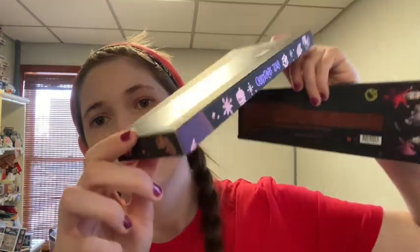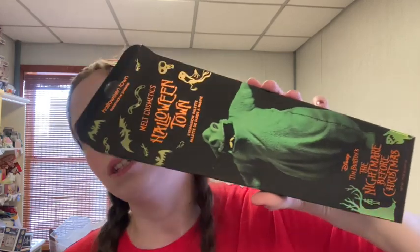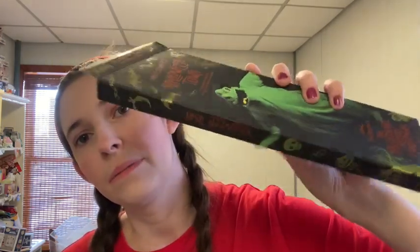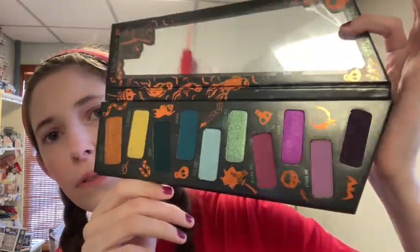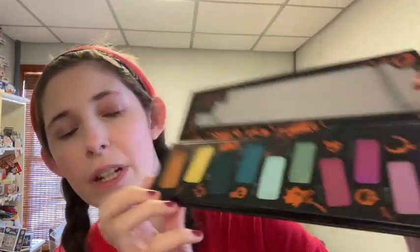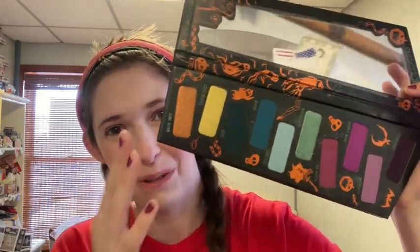And then this one, so the Halloween one was the Halloween Town one. This one, the Oogie Boogie one. And then the Jack one is the Christmas Town one. Halloween Town, Oogie Boogie, has this jumble of shades in it. Very pretty, very cute. How much does this really have to do with the movie? I don't know how much, but I like the franchise and I like the colors, so here we are.